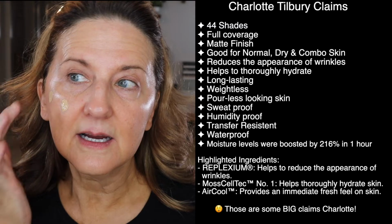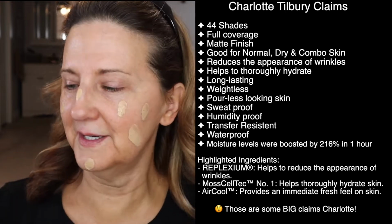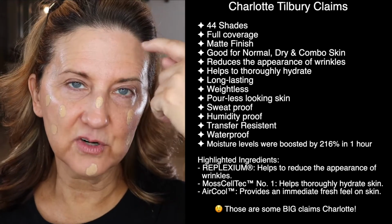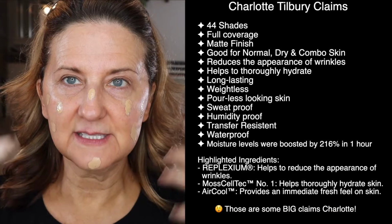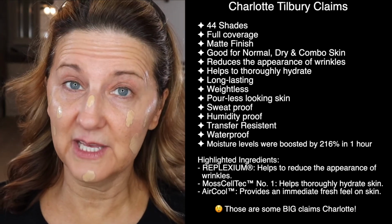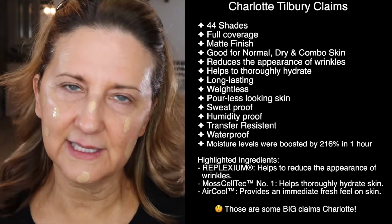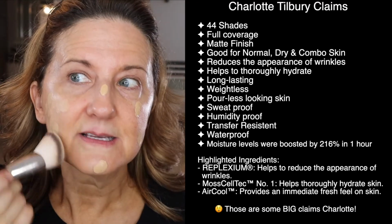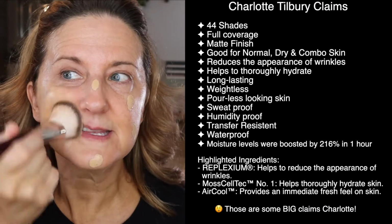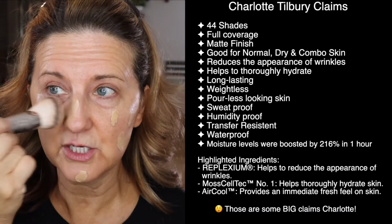They have some major claims for this foundation. Definitely runny. All right, I'm going to put on not very much. I always overdo this stuff. I'm going to leave my forehead alone because I usually just bring this up to there when I'm dealing with a full coverage foundation, because I don't have a lot of blemishes up there and it just gathers in on my forehead lines. We don't need that. So I'm just going to pounce this. I'm using the BK Beauty 101 brush, my go-to foundation brush.